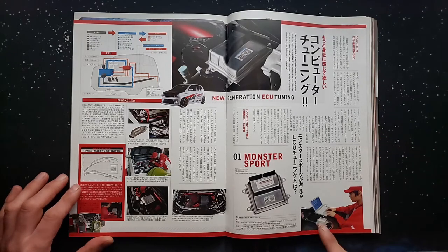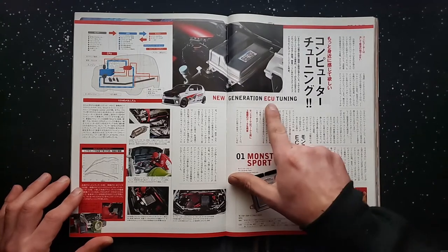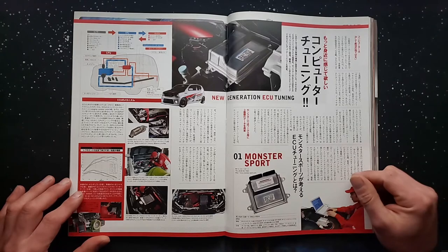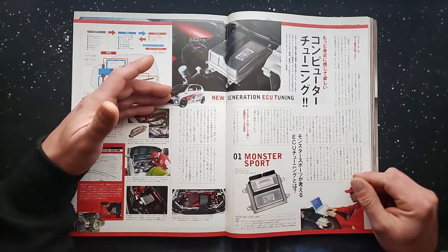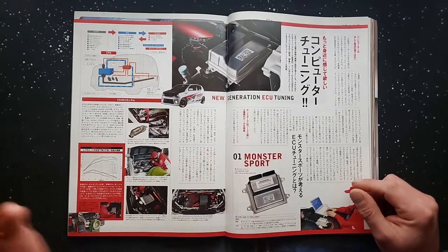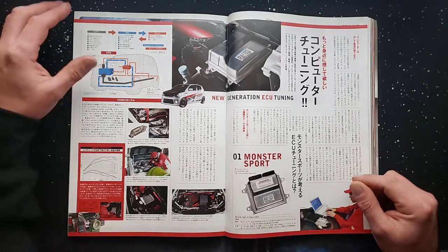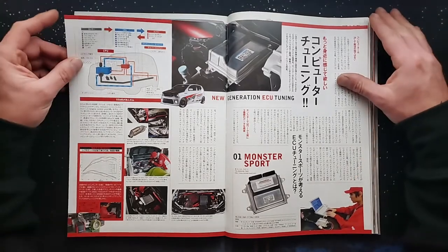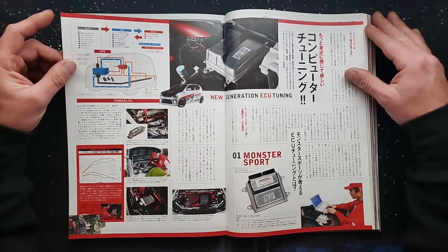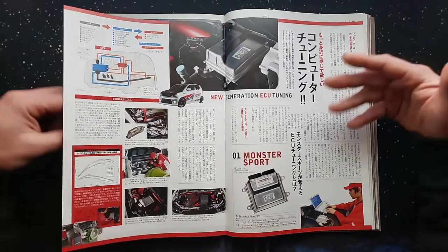Thought so. So they're tuning Monster Sport new generation ECU tuning. Hopefully they have the foresight that when this car becomes popular overseas, they don't run out of chips to chip the ECUs like they did for the EA11R Cappuccino. They probably can't make EA21R chips either. Didn't ask, but yeah, probably not. No foresight. Sell it, then manufacture it.